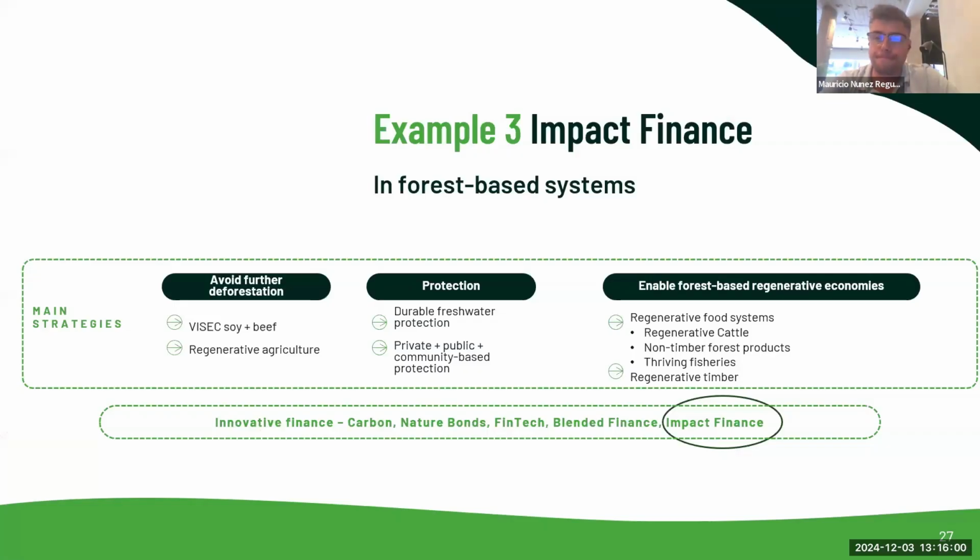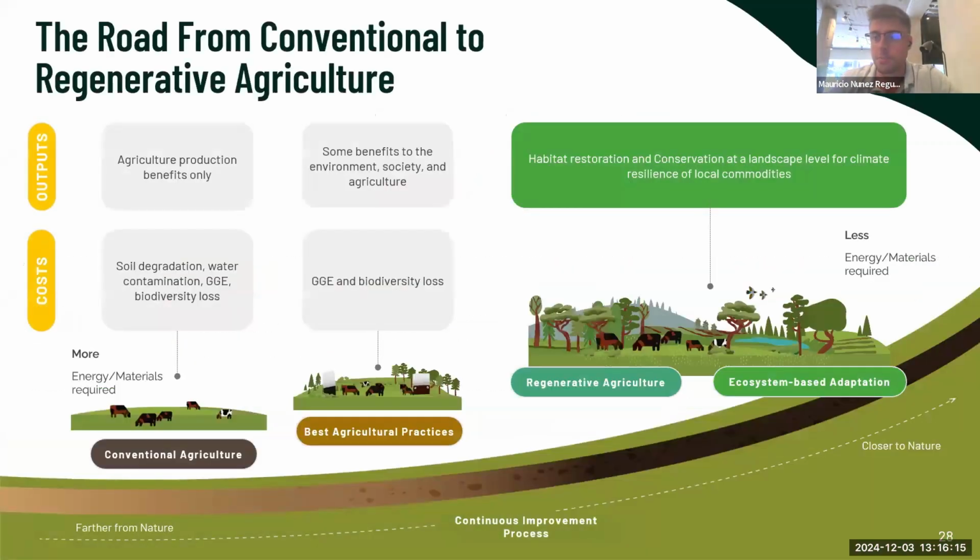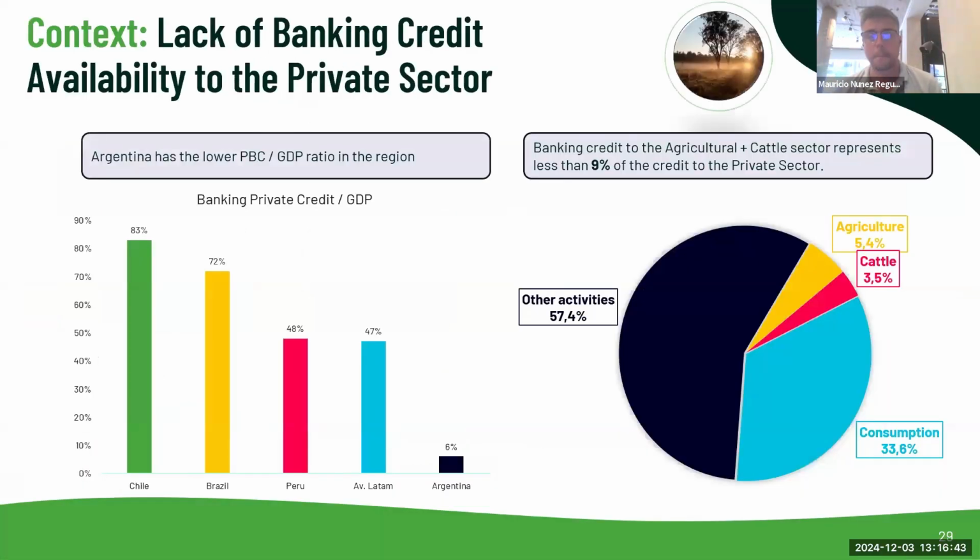But how do you finance that transition? It's fantastic to have a way of producing cattle that is more environmentally friendly, but for that transition to occur, that costs money. We're talking about communities that are very poor, but they represent over 80% of the cattle ranchers in Argentina. So it's a huge population. But we need finance to transition. And so that's the third example, the finance, which is one of our scalability bets.